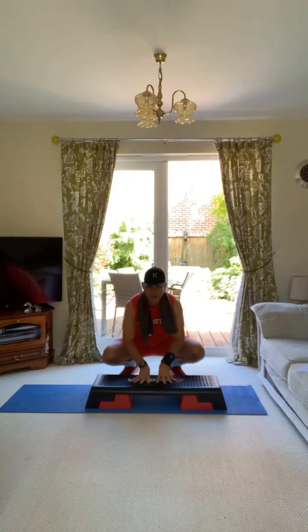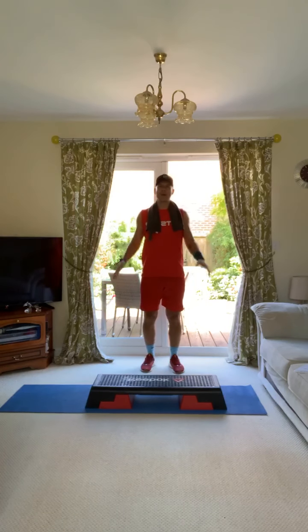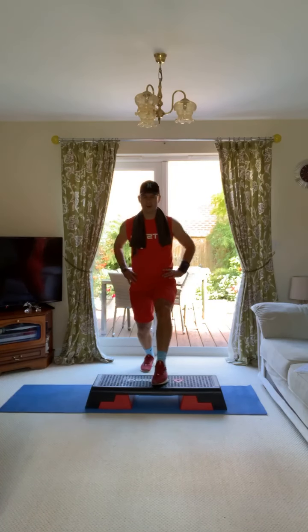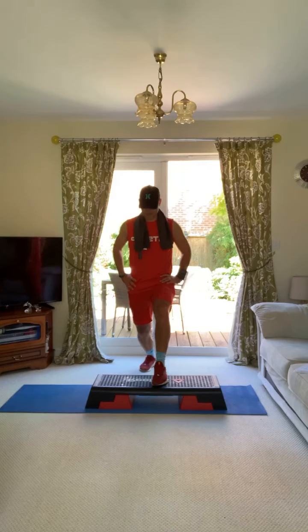Good stuff. Right, when you stand up, guys, come up nice and slowly, okay? This is the point where you start feeling a little bit dizzy. Okay, so before we put our foot on the step, take 5 seconds. Collect yourself. Good, right. One foot on the step. Lunge forward, keep your back heel on the step. Okay, switch sides.